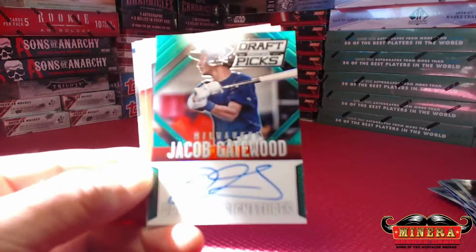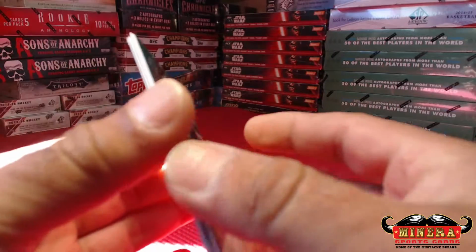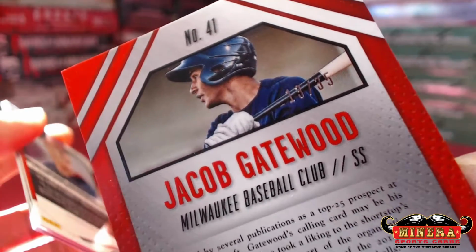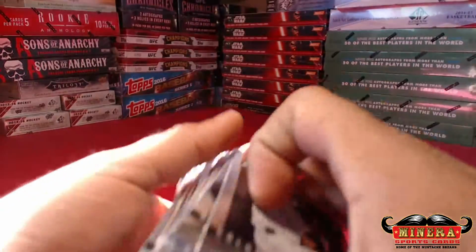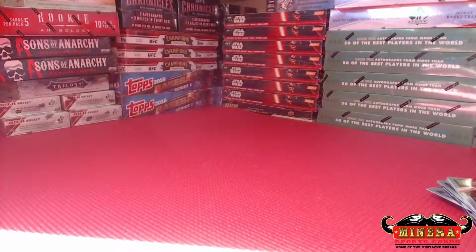Jacob Gatewood, very nice. Milwaukee Brewers, green prism auto. It is number 13 of 35. Yeah, not a bad one there. 13 of 35, nice little box. Cool little box. Got a gold and a green Jacob Gatewood, very nice. Thank you, Jacob.